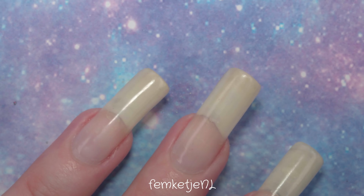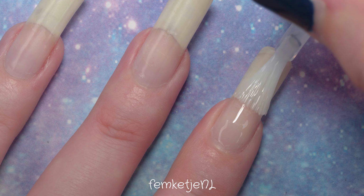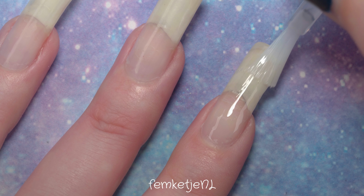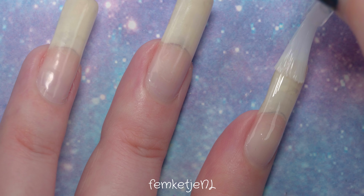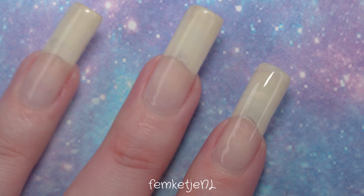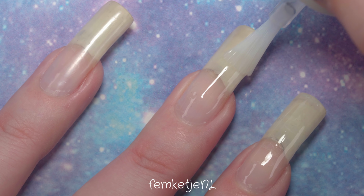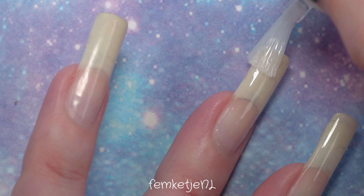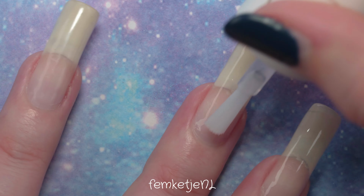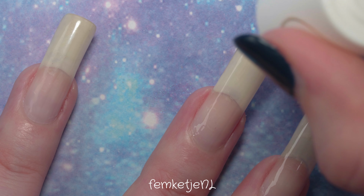But this base, it is very basic. It is actually quite a natural product as well. I think there are a ton of natural ingredients in here. Is it a really good, wow, I would definitely recommend it base coat? I'm not really sure. I think there are better ones out there, but it really depends on what you want your base coat to do for your nails and your manicure.